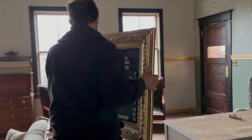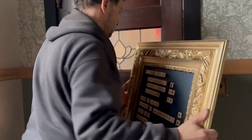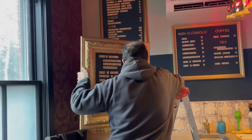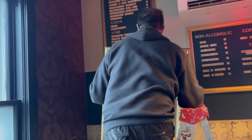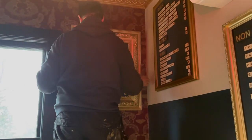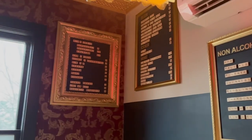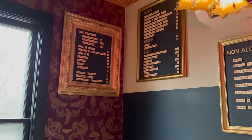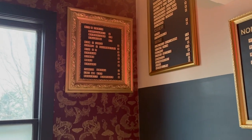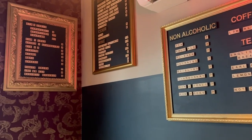So it's time to put the boards up. We've got 2 up already, but this one is going to go up on the back wall. Looks pretty good, hey? Looks really good. So we've now got our 3 boards. We've got our beer, cider and wine. We have our gin and tonics and our rum and cokes and our mixed drinks. We have our non-alcoholic, we have our coffee and tea. All we now need is our snack board.